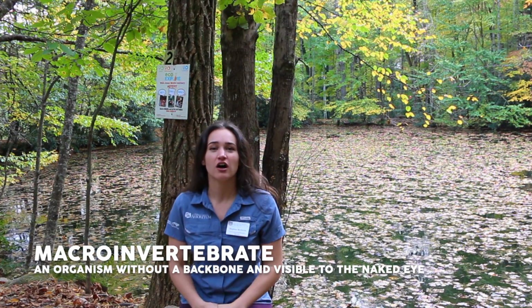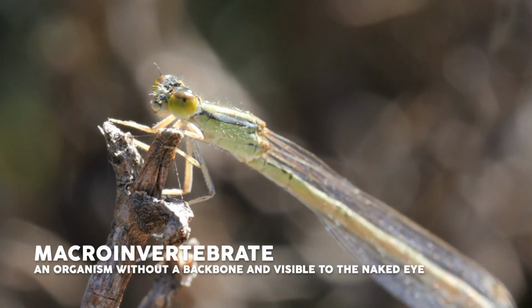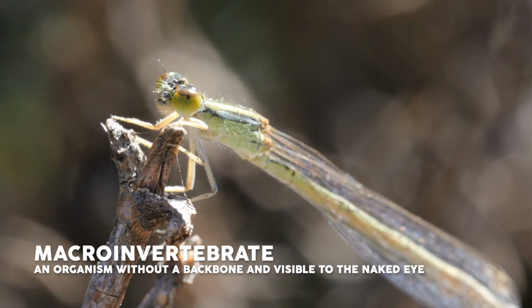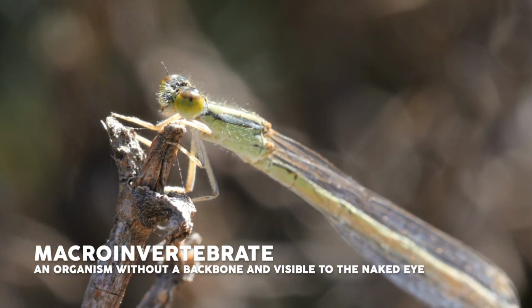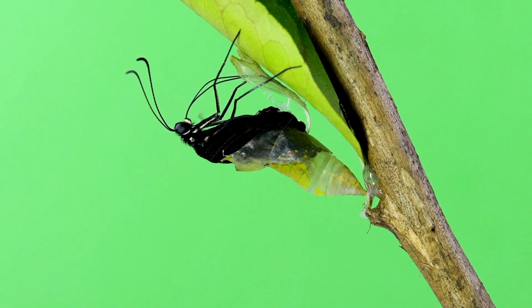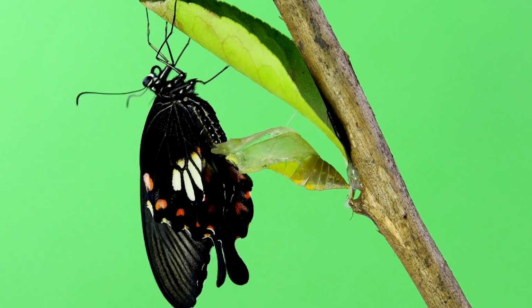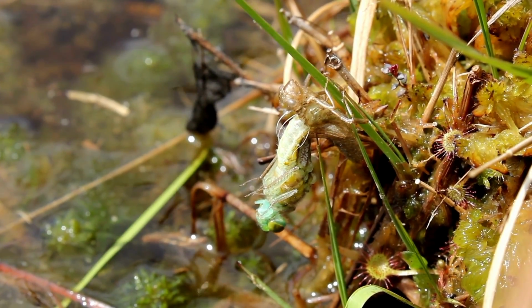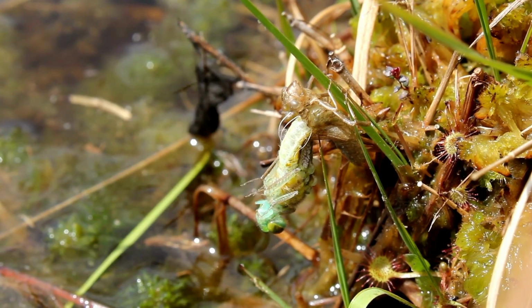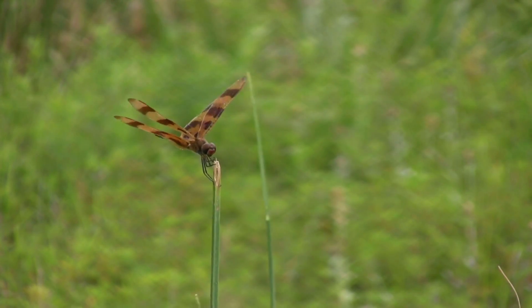So these are all insects that we have talked about. They have an outer exoskeleton, so they meet that requirement, and at some point in their life cycle they have 3 body segments and 6 legs. Macroinvertebrates, just like other insects, go through metamorphosis. So like a butterfly starts as a caterpillar, has a chrysalis stage, and then turns into a butterfly. Macroinvertebrates turn into a nymph, and then they evolve into their adult form that are usually the flying bugs you see above bodies of water.